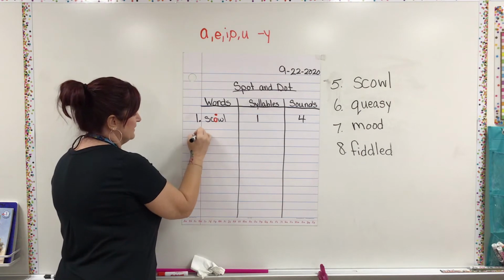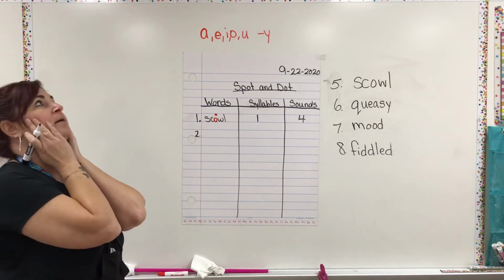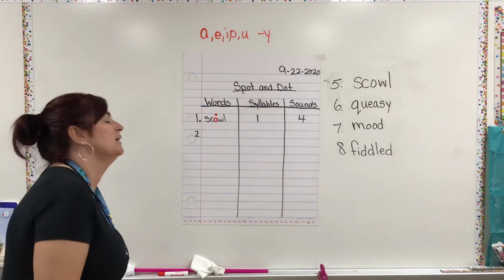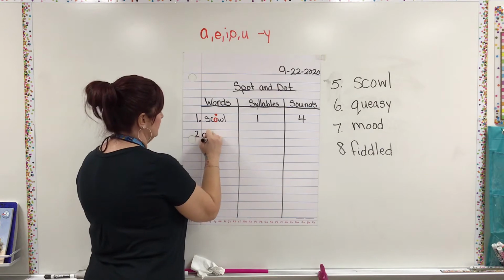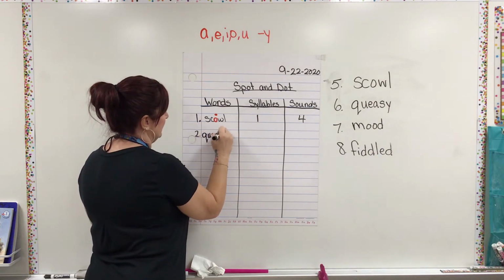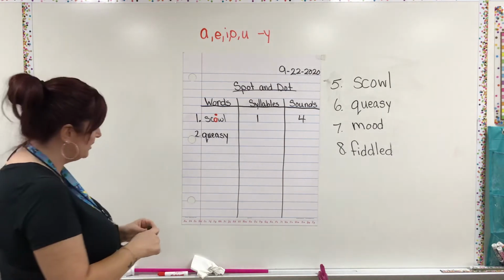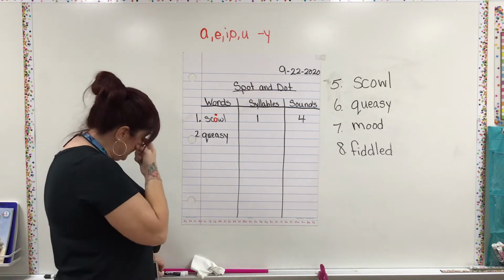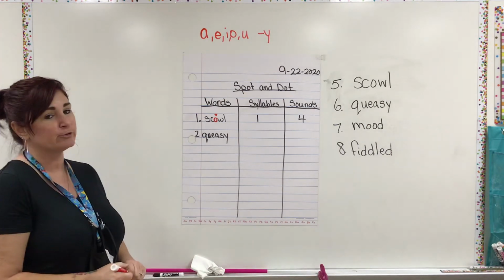But guess what, friends? We're gonna skip a line and we're gonna do this next word. Oh, it makes me so queasy in my stomach. Queasy, okay? Q-U-E-A-S-Y. Could we have any more vowels in this word? Okay, this is a pretty special word because we have several vowels.